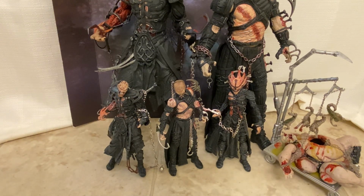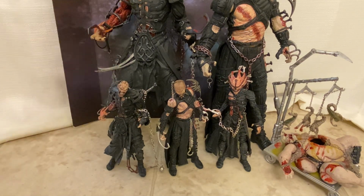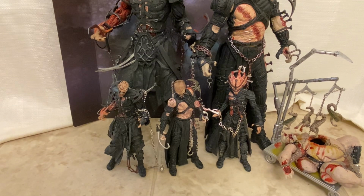I know I have showed you guys my 18-inch tall NECA Pinhead. I'll have to show you guys the normal sized NECA Hellraiser figures. But yeah, I used to have a shelf back at my old place, and it was all tortured souls and NECA Hellraiser figures, and they all look completely fine next to each other. They all look like they're from the same apartment complex in hell.